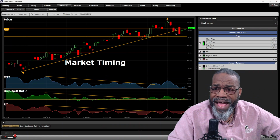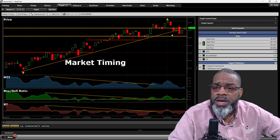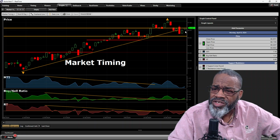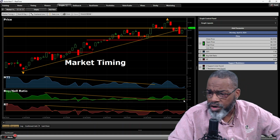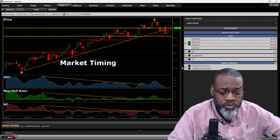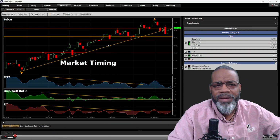Nice uptrend, now sitting in a channel. I would love to see it break up above this trend line that I have right here, but still overall more of a bullish feel than not. Our indicators are starting to tick up a little bit. I don't know how much more sustainable this upturn is, but that is another story for another day. Let's get into my picks for this week.